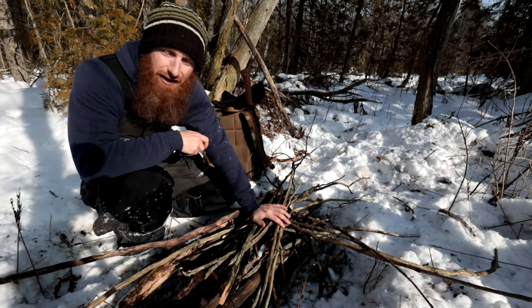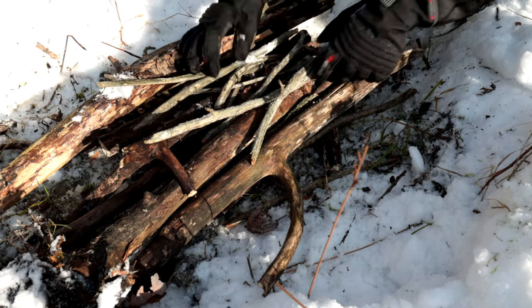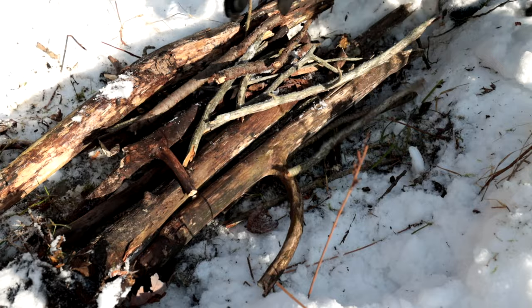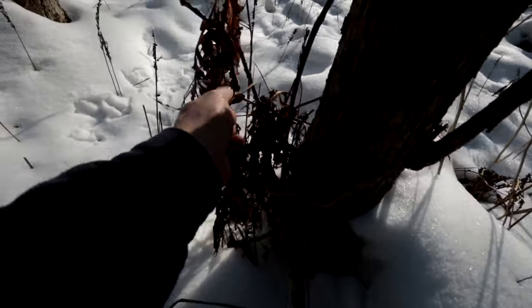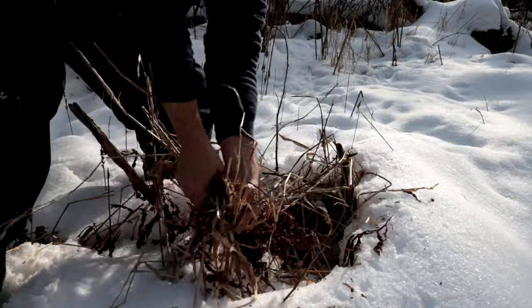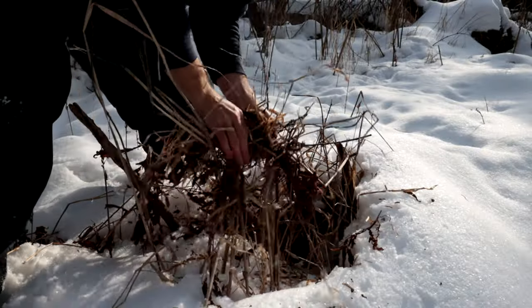Got a decent fire lay here. You guys know how important fire lays are. Suffice it to say, you want to be up off the ground. Now, tinder is in short supply here. It always is in the winter. You can look for dry grasses. A few places just behind me, there's a couple places where you can find some dried grass poking up, some dried ferns.